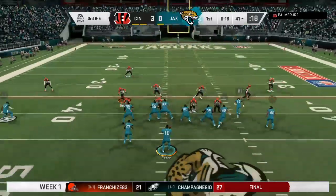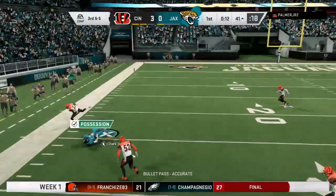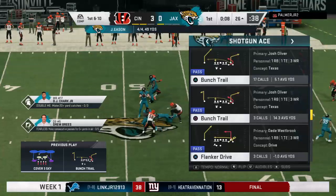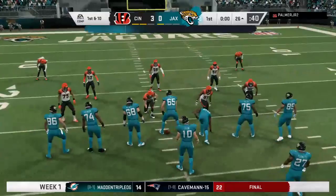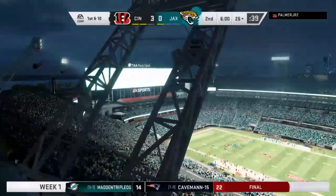But in this situation, the defense was effective, able to stop him before he could get a good head of steam going. The open man is Shark. It's complete. And he's got another first down as the tackle's going to be made at the Bengals' 26. 3-0 after one.